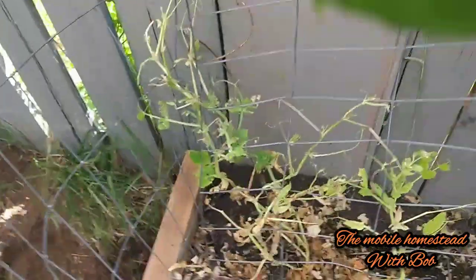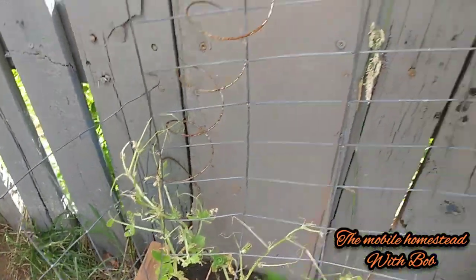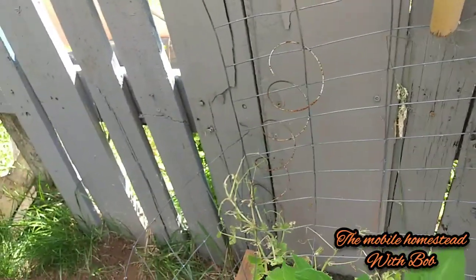And then the peas, they're doing better now that they have a little bit of shade in the afternoon from the tomatoes, so they're doing good.